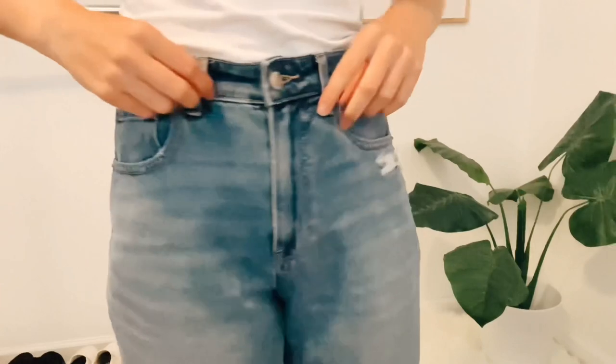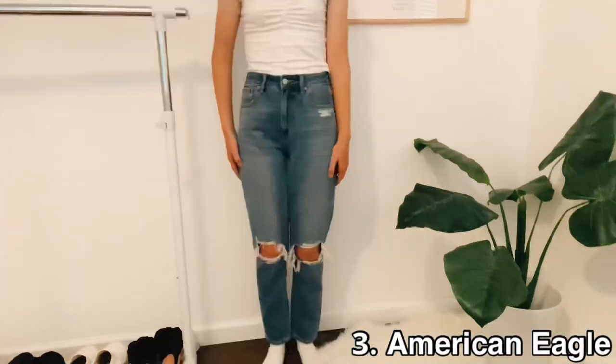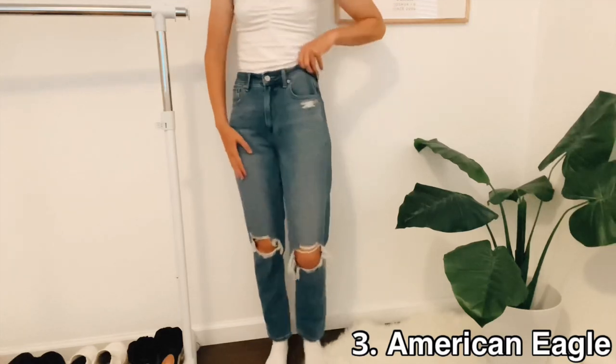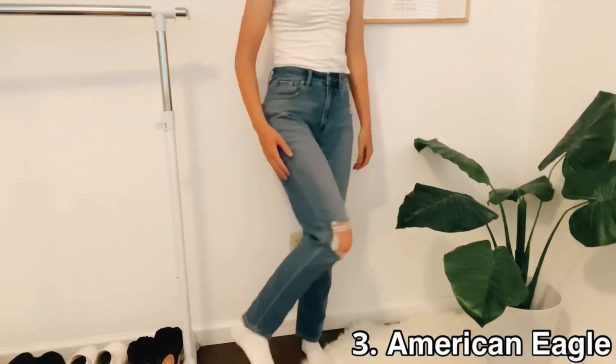My third brand that I would recommend is American Eagle. American Eagle always has super nice jeans that I feel like are super comfortable. They always fit really well if I try them on. I love their boyfriend jeans and they're pretty affordable.